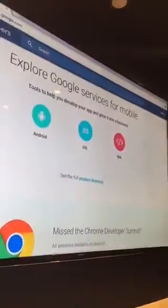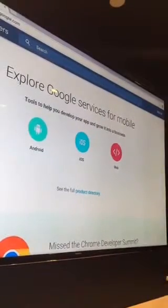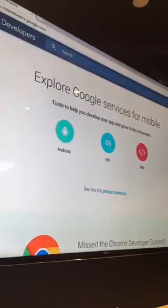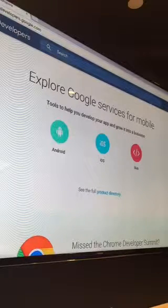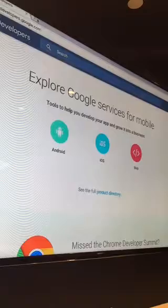This is the place where all the developers can hang out and get together, and there's a summit going on. Chrome developers, that's what it's for, and all the information for any developers out there who need to check out developing any mobile apps or sites, then this is the place for them. So, tools to help you develop your app and grow it into a business. Okay, again, this is not for regular folks, it's only for developers out there. So there you go, that's Google Developer.